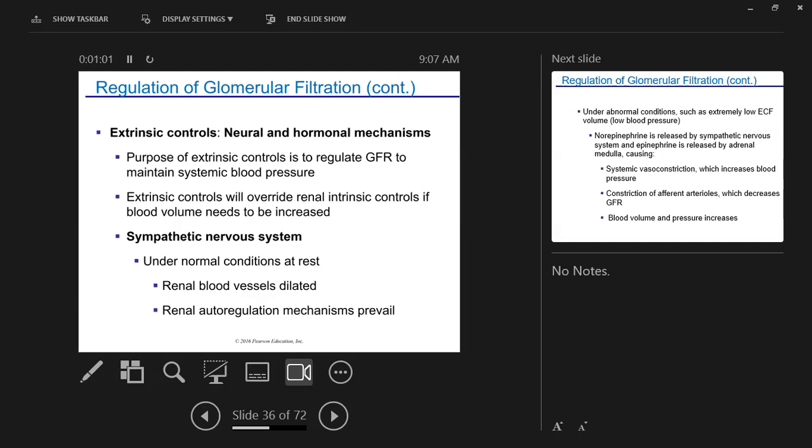If we're too slow, the waste product will be in the filtrate, but if the filtration rate is very slow, we'll have time to reabsorb all the toxic waste and large molecules that we're trying to get rid of. So we don't want a slow rate, and we don't want a fast rate. Neither one is helpful.